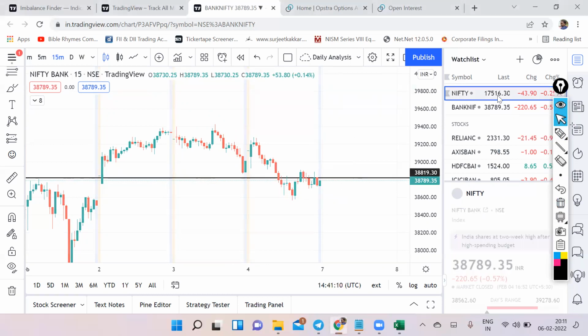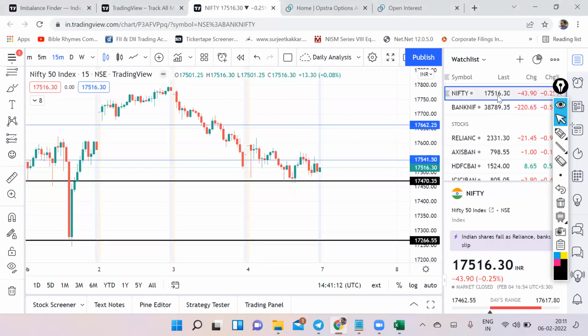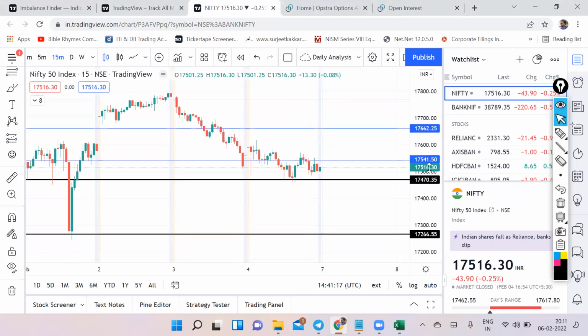Let's quickly check out Nifty. So Nifty also, I have these lines. I have marked two lines here. This is kind of a zone. Forget these lines as of now. What you have to do is, if Nifty breaks 17,470, we can immediately see a fall until this 17,270. So a good 200 points fall.